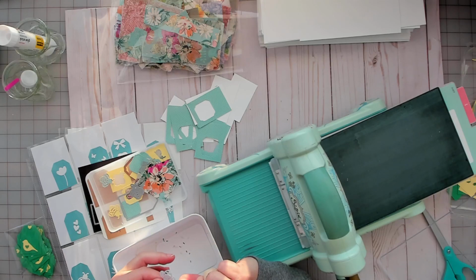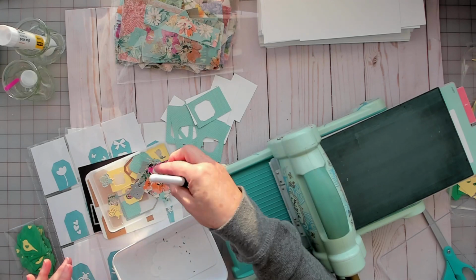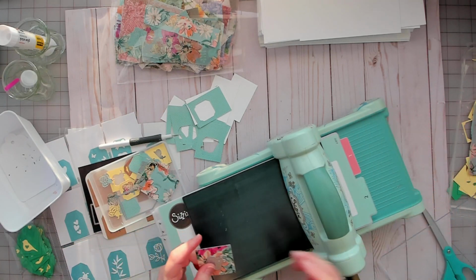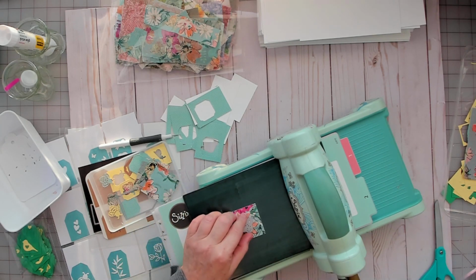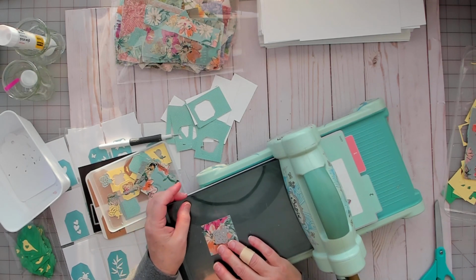These are cute little bees. I love them. And the napkin is great with the bee. It gives it so much color. Okay, so there's that one. Let me cut out the rest of these. This might be a long video, but I really want to get these done. Get this order in the mail today.